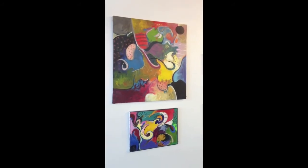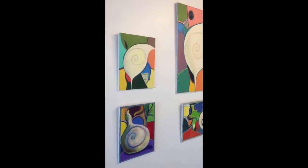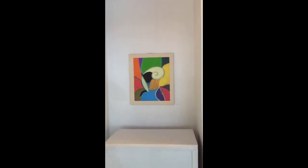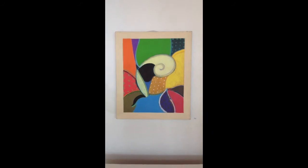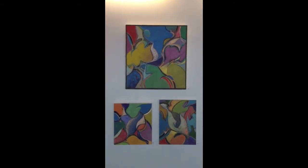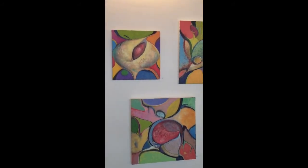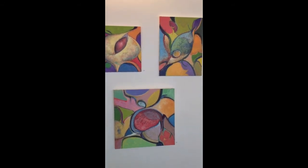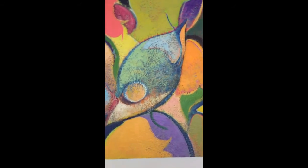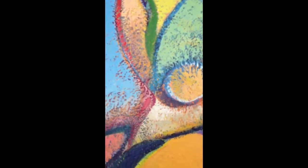We continue in the second room with his incredible early forms, gourds, and seed pods. Beautifully textured flower forms, layering color on color. Beautiful texture and color work.